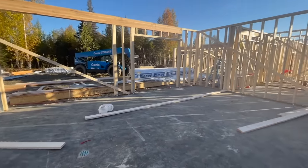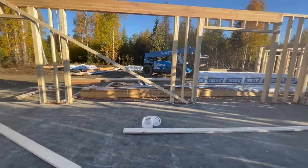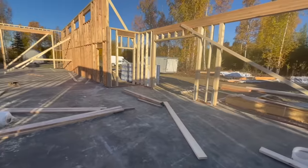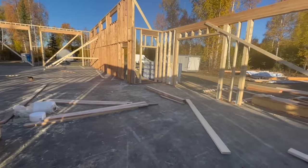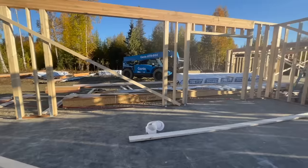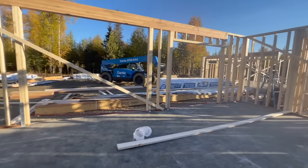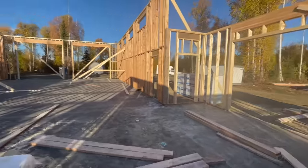Out here we're calling this the toy shed. This is where all our ATVs, we have two side-by-sides, a wheeler, and we've got some snow machines on the way. So this is gonna be their home garage space undercover. And yeah, the toy box or the toy shed, whatever you wanna call it.